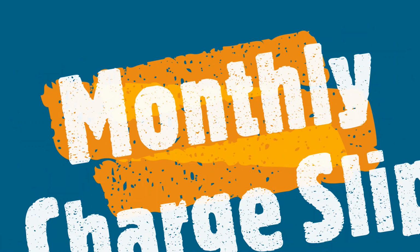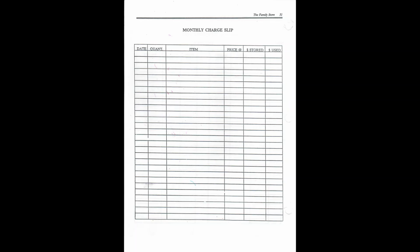One concept is what's called a monthly charge slip. It's basically every time you take something out of the storeroom, you have to make an entry in the charge slip. And then once a month, as you go pay your bills, you pay that much back into the food fund so that you're replacing dollar for dollar, not necessarily product for product. But you also update your inventory at that time as to what came out. And then when you buy food, you update the inventory and what goes in.